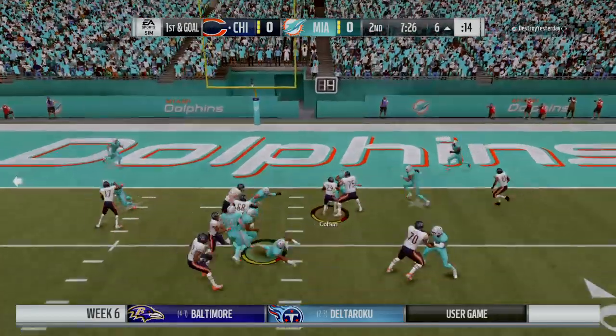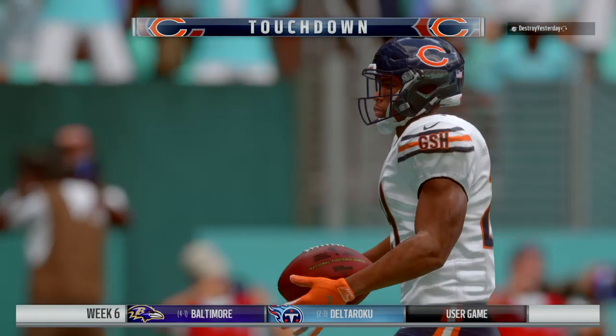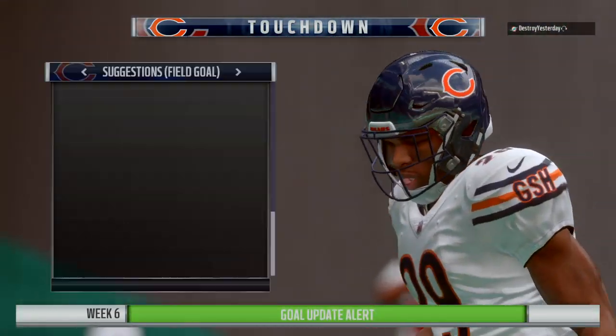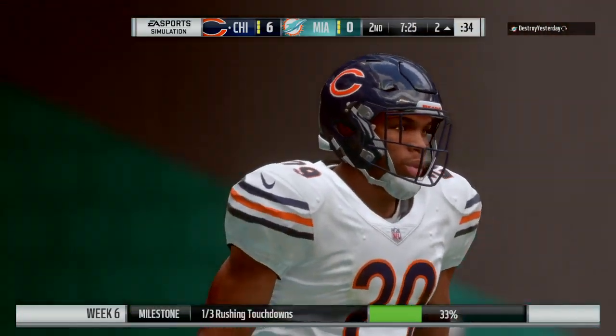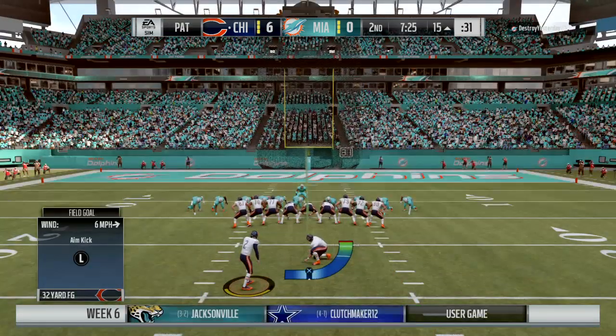They'll try and run for it on 1st and goal. And he takes this one in for a Bears touchdown. A great effort there. His 6th touchdown of the season. And the Bears are in for 6.